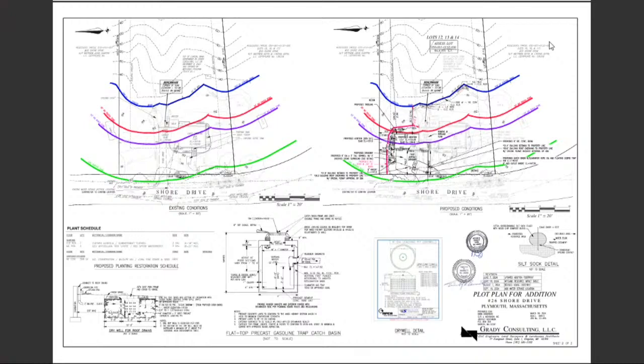We do have a silt sock for erosion control. It starts at the base of Shore Drive and then wraps around the side of the addition back to the rear to protect the coastal bank. This is the last board or department that we're looking for approval from. We've been to Conservation Commission and the Engineering Department. The Fire Department has reviewed the plan and application, and we do have a positive recommendation from the Planning Board.